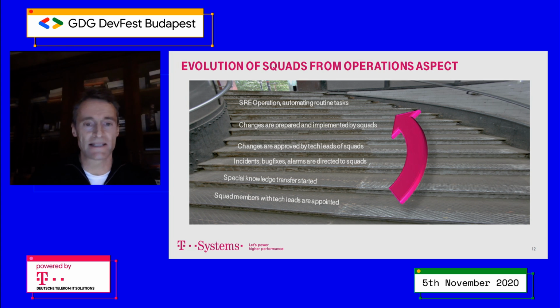Yeah, what is still an ongoing activity is to really establish site reliability engineering operation and automate the routine tasks. There's still room for improvement because as is the case with any other cloud operator, this is a never-ending story. You would like to automate as much as possible in your daily work, get rid of toil, and concentrate much more on serving customers than doing day-to-day routine activities.